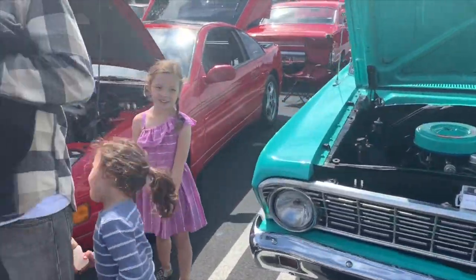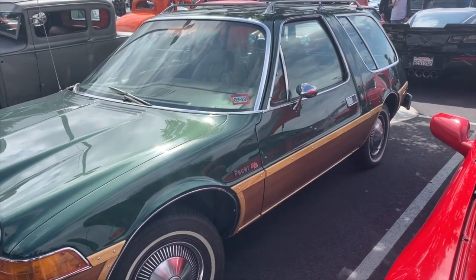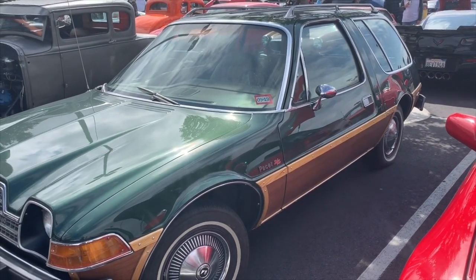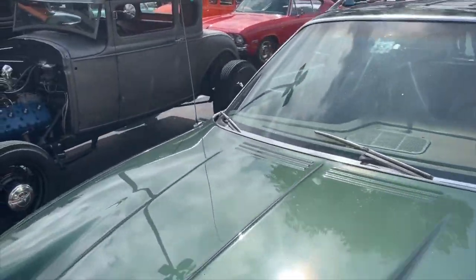That's that very healthy sounding Apache next to me. Little Nissan. This is kind of cool. Look at this little Pacer here. This pulled in, somebody said they should put a Hemi in it, and I said I absolutely agree, except I'd probably put it in the back, which would be kind of cool.